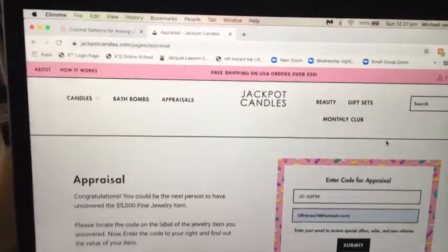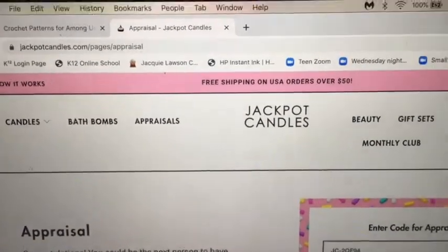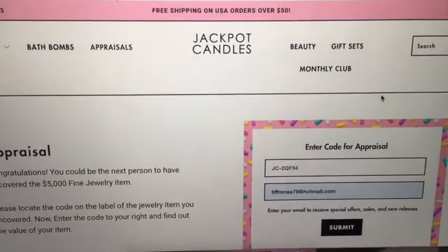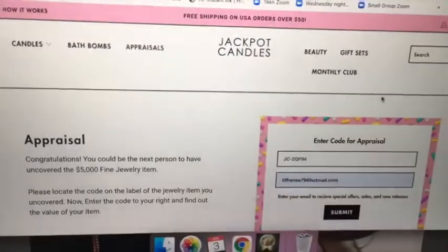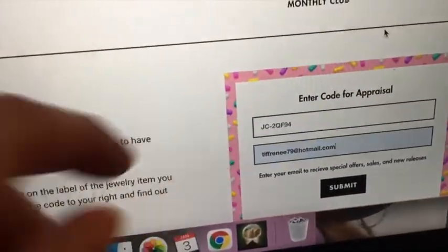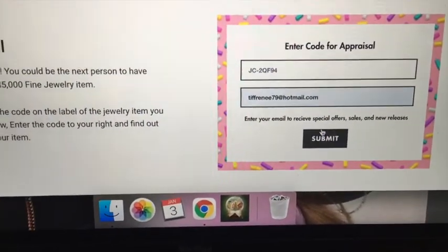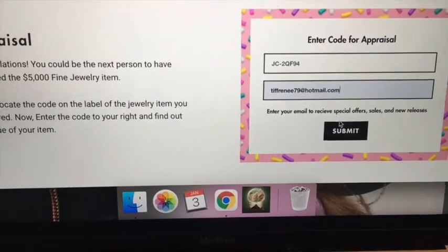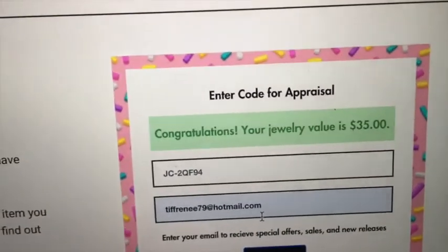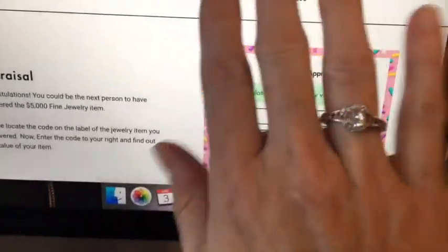Okay, so here we are. I've got the website in, jackpotcandles.com. So if you go to jackpotcandles.com, they have candles, bath bombs, all sorts of things. And it even pops up like a 10 or 15% off if you give them your email address. So I put my code in. I don't know if it's gonna send me an email or not, so we'll have to see. But they want me to send an email so they can give me discounts and things. I'm gonna hit submit. My jewelry is worth $35.